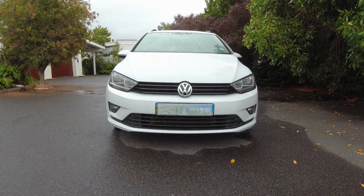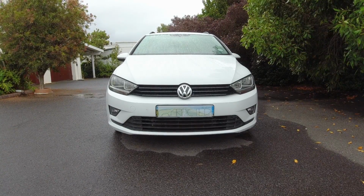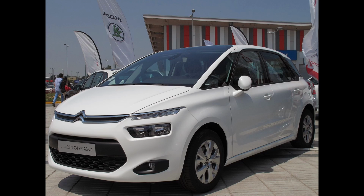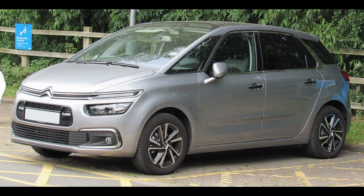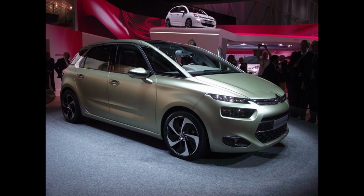Locally at least, the SV doesn't have a lot of rivals, except for the Citroën C4 Picasso. If you know anything about me, you will know that I love a car with flair and personality, and the Picasso has that in spades. I haven't reviewed one yet, but I have read that it's a solid vehicle. Citroën's dealer network is small though, and it isn't known for stellar reliability.